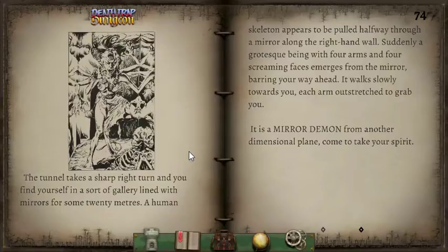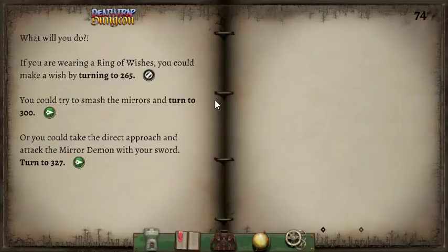Suddenly, a grotesque being with 4 arms, oh she has 4 arms, and 4 screaming faces. Oh, she does have 4 faces, there's 1 in every direction, okay, except for the back. With 4 arms and 4 screaming faces emerges from the mirror, barring your way ahead. It walks slowly toward you. Each arm outstretched to grab you is a mirror demon from another dimensional plane come to take your spirit. Oh crap. What will you do?